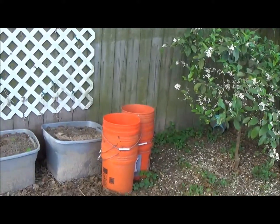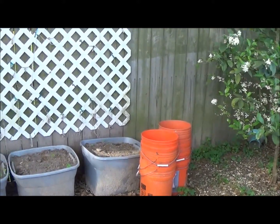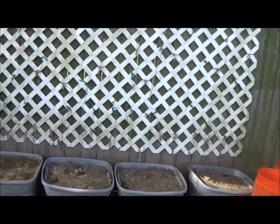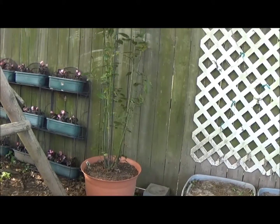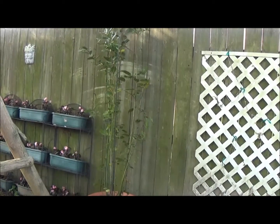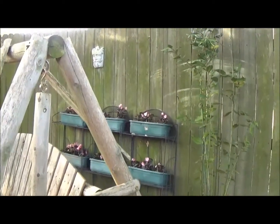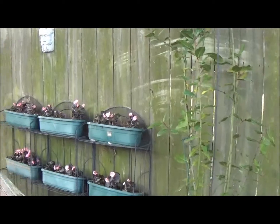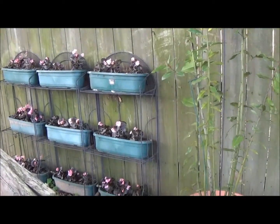Some empty buckets. I used to do all bucket gardening, and I'm gonna be giving those to my mother-in-law. These containers by this trellis are gonna be cucumbers. And this plant in this orange pot is a bay leaf tree that got some damage from the freeze, so I'm going to move it out in the sun and really baby it through the summer. Hopefully it'll do good. I'm getting ready to move my swing, but behind the swing I planted more begonias, this time all pale pink, little girly pink begonias.